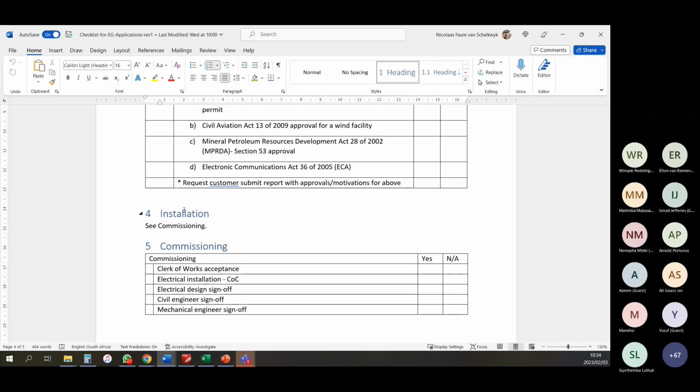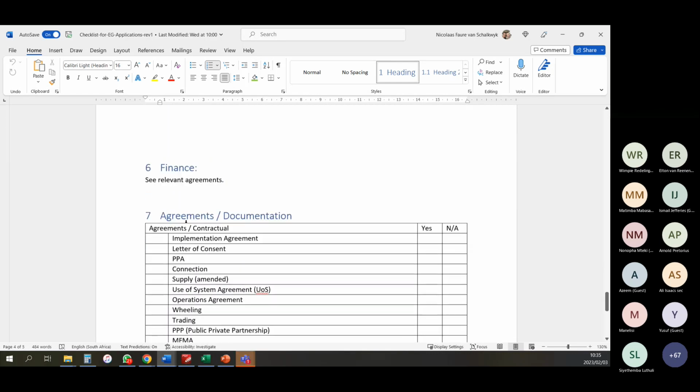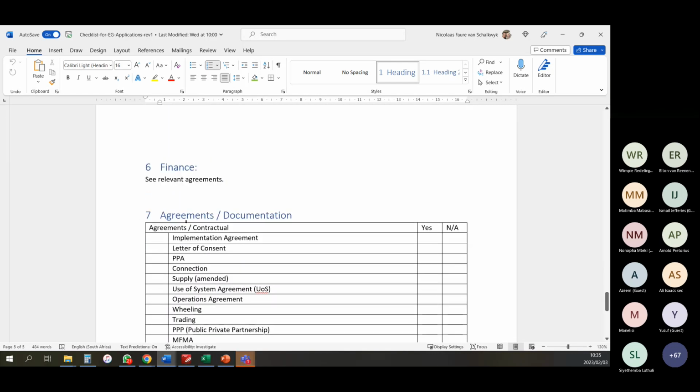RETEC does it with temporary exemptions all the time. Well, not all the time. If you've got a valid point that you don't have your approvals yet, you just apply to NERSA and you say, listen, I've done all of this, I've submitted it. I haven't received the feedback. I want to continue operating. I don't even ask for a temporary exemption with anything except the fact that I don't have the approval from RETEC. So there is a process for that.